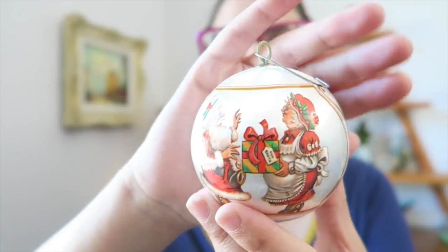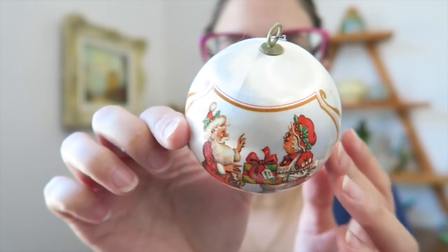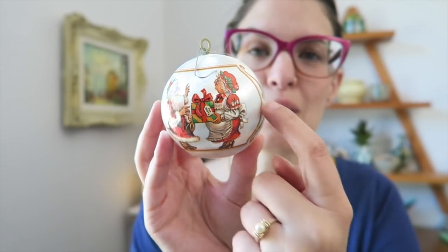So the first one is not that old. Actually, no, sorry, this one is from a different sale. That's not from that sale, but I'll show it to you anyway because it's a Christmas ornament. It's just this little one with Santa and Mrs. Claus on it. I feel like these are the type of ornaments that I had as a kid, you know. We each had one with our birth year on it, I believe. So anyway, there's that one there.